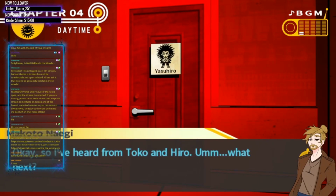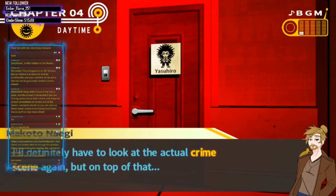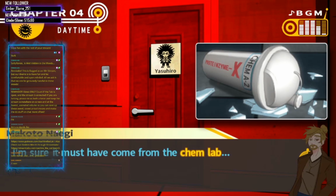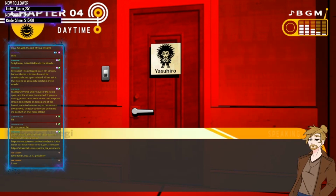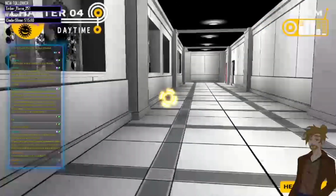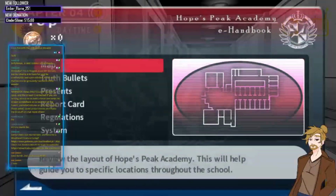Okay, so I've heard from Toko, Hiro, and what next? I want to look at the actual crime scene again, but on top of that, maybe I should find out more about the protein can on the floor in the rec room. Did it come from the chem lab? That's where I want to go. Take me to the chem lab, which is all the way on the fourth floor. Can I fast travel to the fourth floor at least?